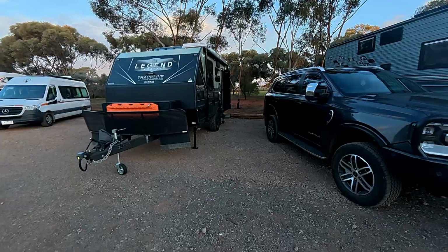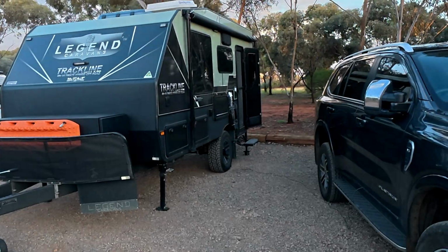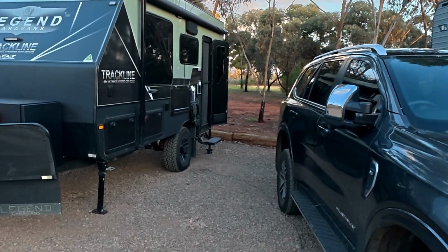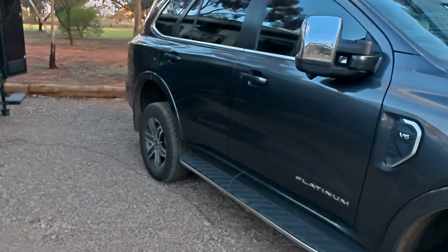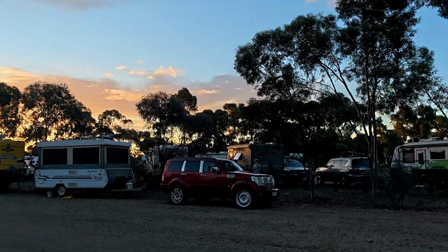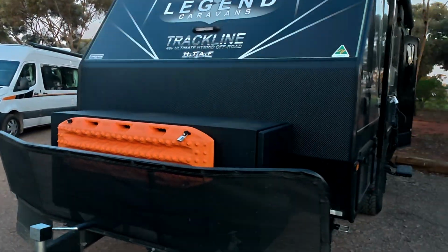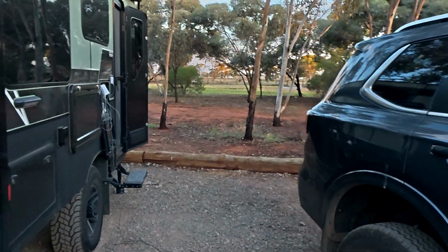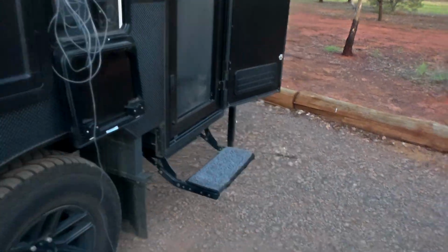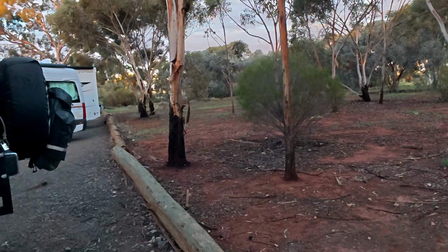So here's our little setup for tonight. We're at the Kalgoorlie 72-hour rest stop, and it's free. You have to be self-contained. You have to take all your rubbish with you, all the etceteras. And there's quite a few other people doing the same thing. And as you've probably seen, we've had a big look around Kalgoorlie and seen what the sights are that we've got to see. Mining is obviously the biggest thing around here.